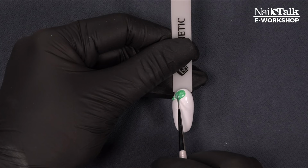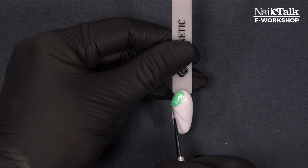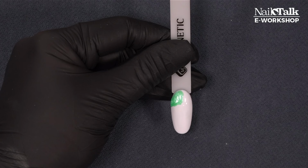So don't be afraid that it's not really a straight, perfect line. Later on, we are going to fix the line with a white line. So now the green. So it's a little bit brighter.